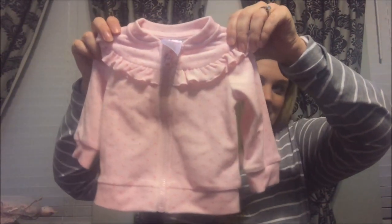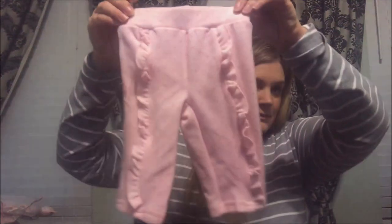Funny story. And here is another little jacket, these are really soft, and little pants to go with it. Of course, everything I'm getting is really girly, just how I like it. And this little onesie says, "The princess has arrived."